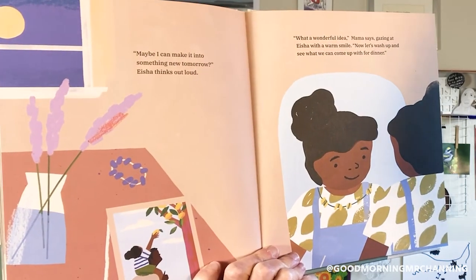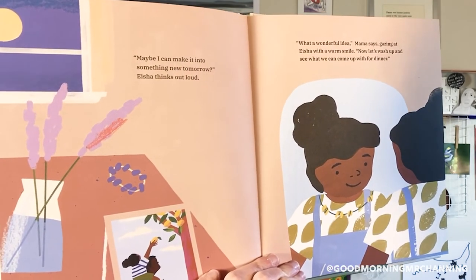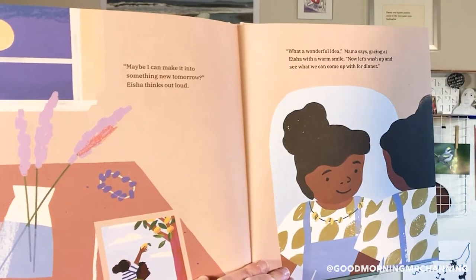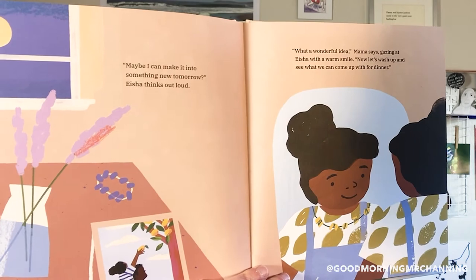"What a wonderful idea," Mama says, gazing at Isha with a warm smile. "Now, let's wash up and see what we can come up with for dinner."